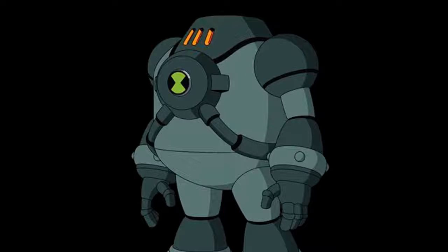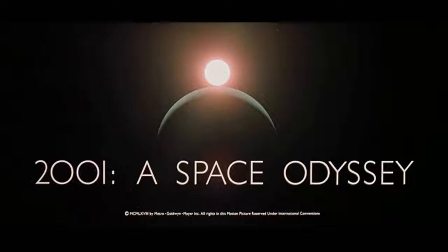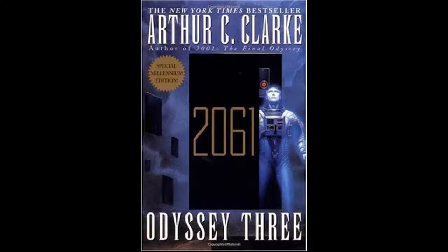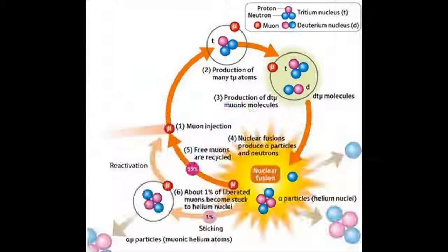But we need energy to power all this. For energy, we envision the use of a muon-catalyzed fusion reactor, such as the ones used in 2001: A Space Odyssey. And if we are talking about A Space Odyssey, Europa is actually colonized by aliens in the third book. Muon-catalyzed fusion is a much safer type of nuclear fusion, at room temperature. Muon subatomic particles are placed into an atom, causing its particles to smash into each other.